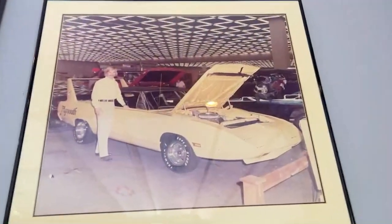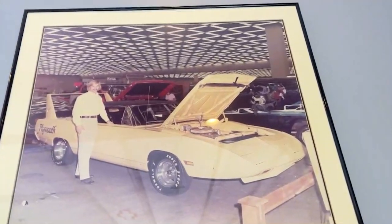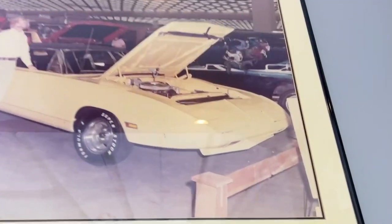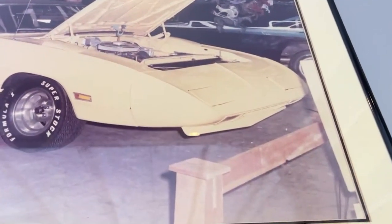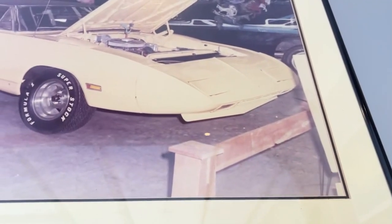So this is the second time I owned it. This was in 1974, after it was rebuilt, and I bought it back. You can see on the nose right there, the blackout is not on the nose. I hadn't gotten to that yet. And this was in the Autorama in 1974.